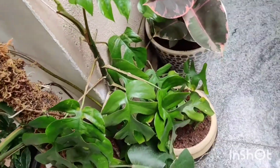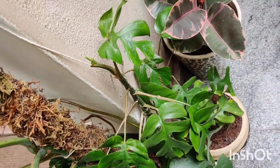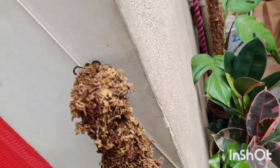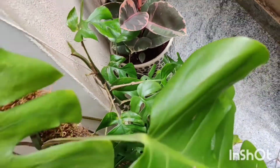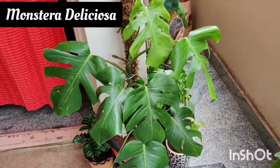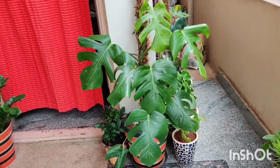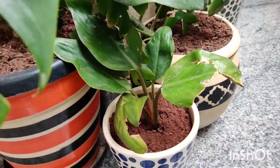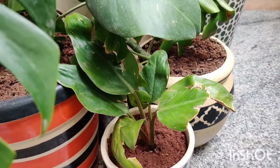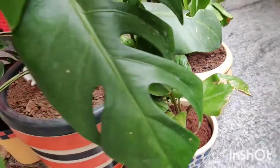Then I have my Rhaphidophora tetragona. I had given it a support for climbing up the wall, but then I know how to take it off. After that, the star of the show is my Monstera deliciosa. And yeah, there's a small philodendron of some variety here. I'm not yet sure which one this is. It was sold to me as a black cardinal, but definitely it's not a black cardinal.